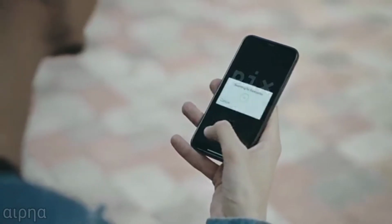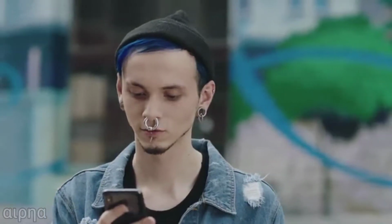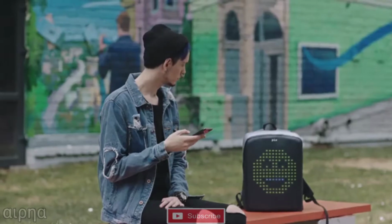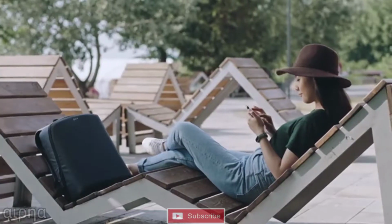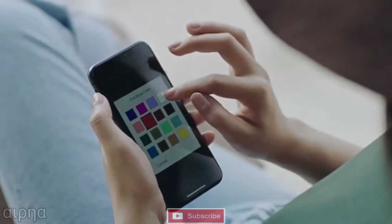Simply download the app and connect it to the backpack. Enjoy dozens of pictures and cartoons available in the app. Choose your favorite one and it appears on the backpack. Express your creativity. Create your own art and share it. It can be either a picture or a cartoon.